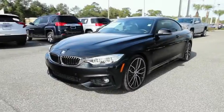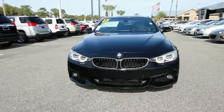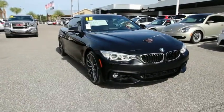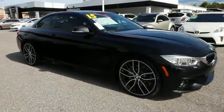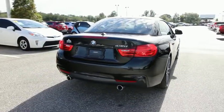The 2015 BMW 4 Series. The BMW 4 Series is a powerful machine which comes with impressive handling, upscale interiors, and it delivers on BMW's ultimate driving machine. This vehicle has less than 40,000 miles. Here are some of this vehicle's great options.